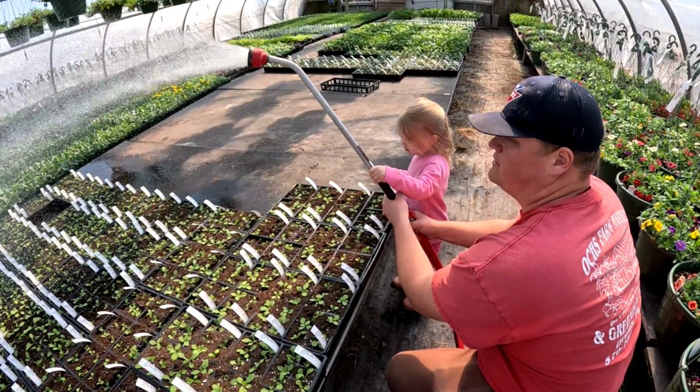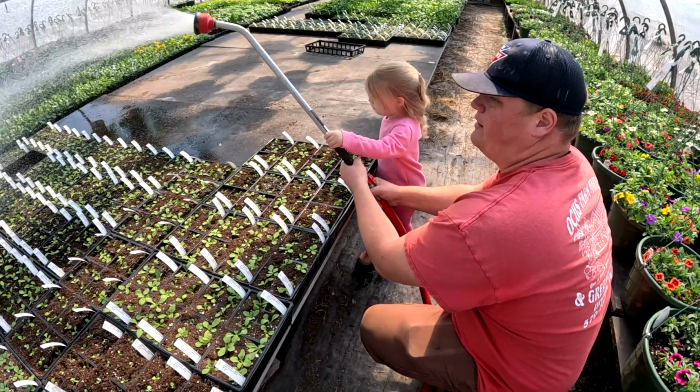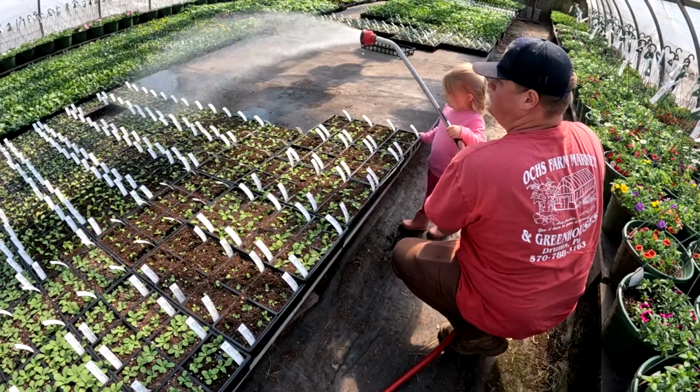And make sure you get the back corners, because the corners dry out first. You gotta keep going. We gotta get this side, and then we gotta come closer.